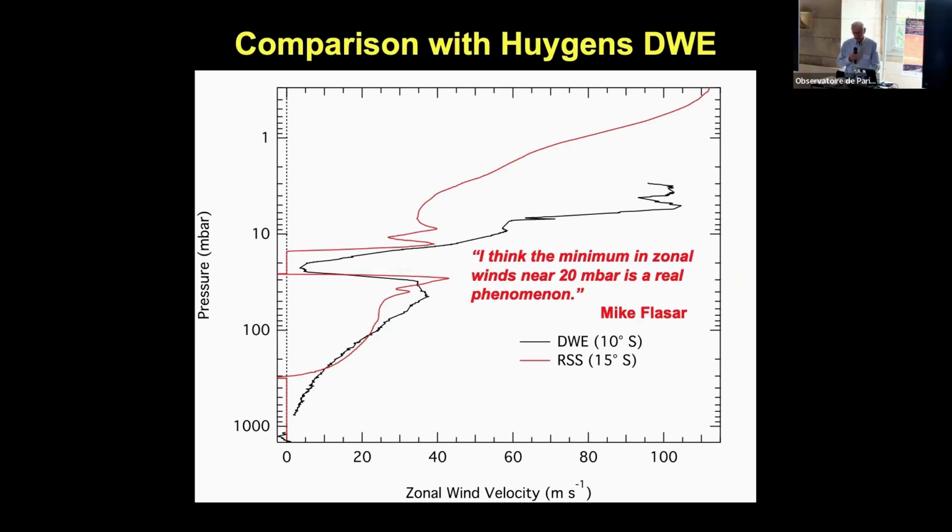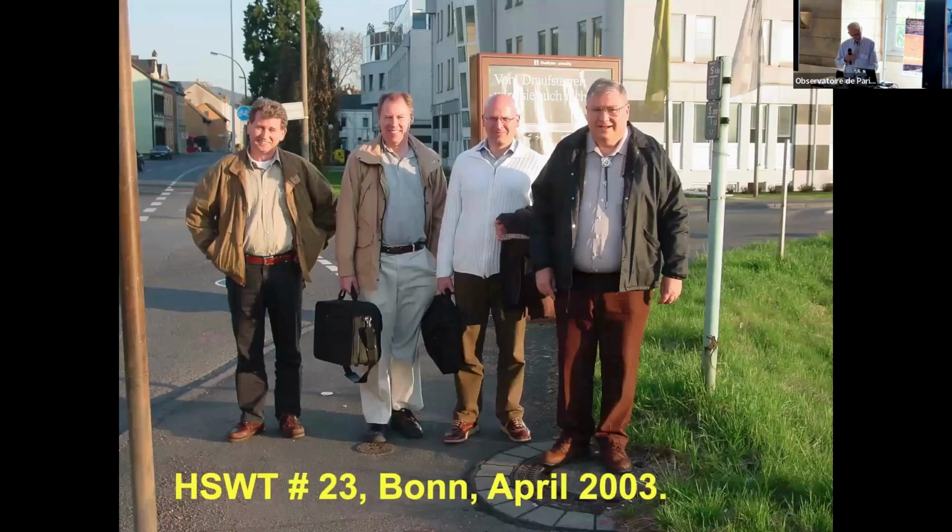Okay, so let me continue with just a few more slides showing pictures, which are much easier to digest in this science. These photographs were provided to me by Dennis Matson a number of years ago, and they were all taken at the only science working team meeting in Bonn in April of 2003. Here are four well-known persons in the project standing in front of the place where we're meeting, which happened to be the German Space Agency in Bonn.